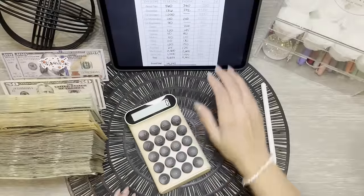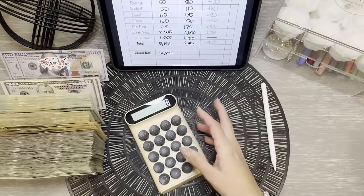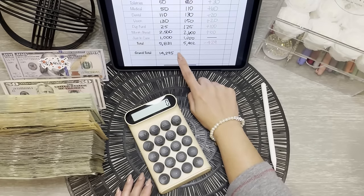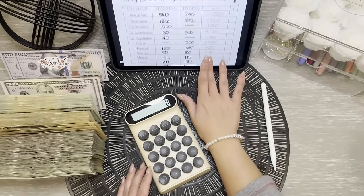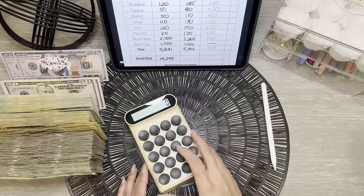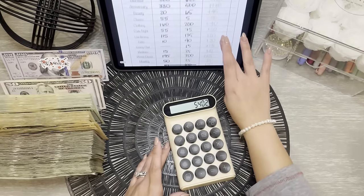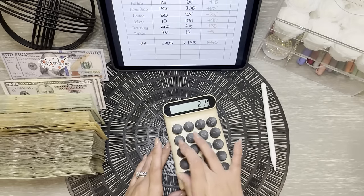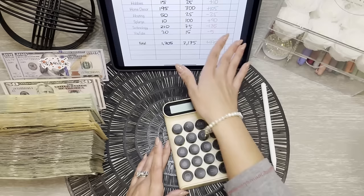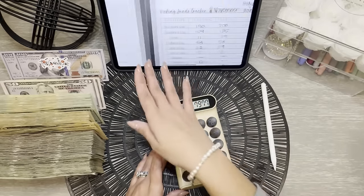All right, you guys, let's go ahead and give all of our subtotals a count overall per page, and that will give us our grand total saved for the end of the month, and we'll see the difference between what we started with and what we're ending with. So for our high priority binder, that was $5,402. Our low priority ended with $2,000, so we're adding $2,175. And for our vacation, we have $400 in there.